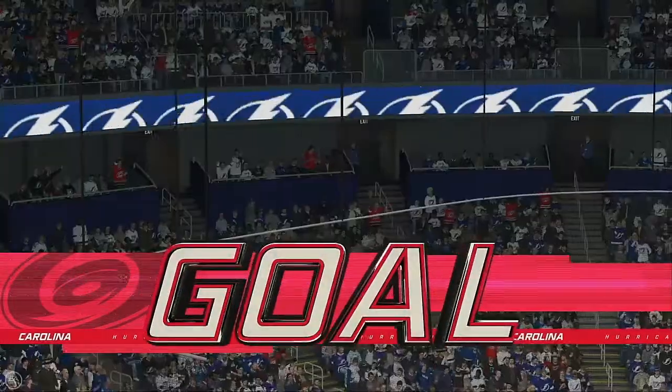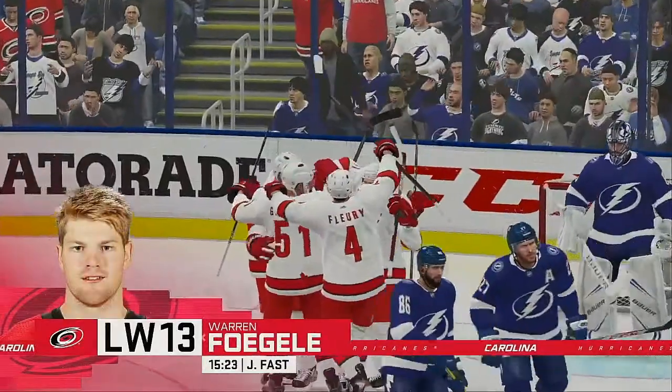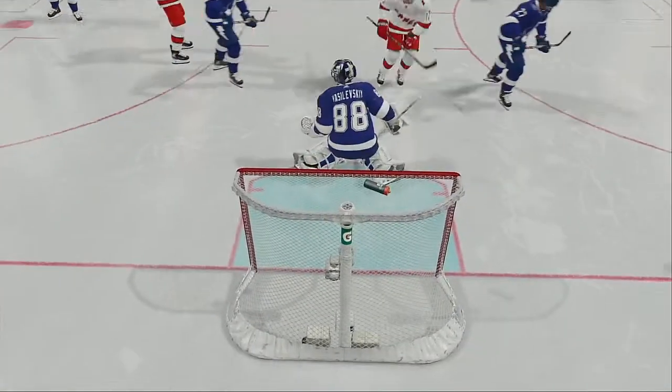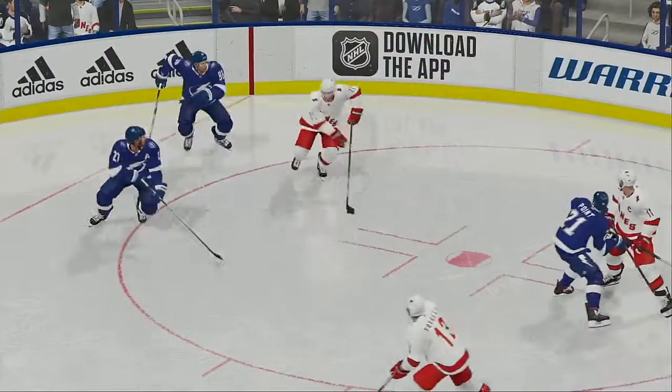Scores! That's a great pass. Good hands that you elevate the puck over the defender's stick and the shooter catch and release, and it's in the net.